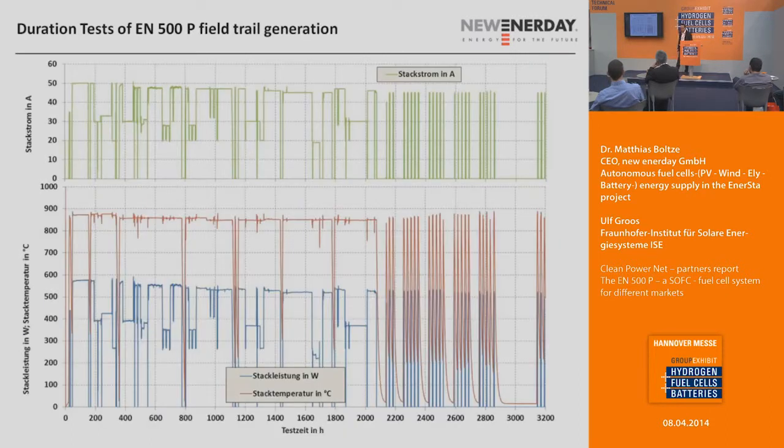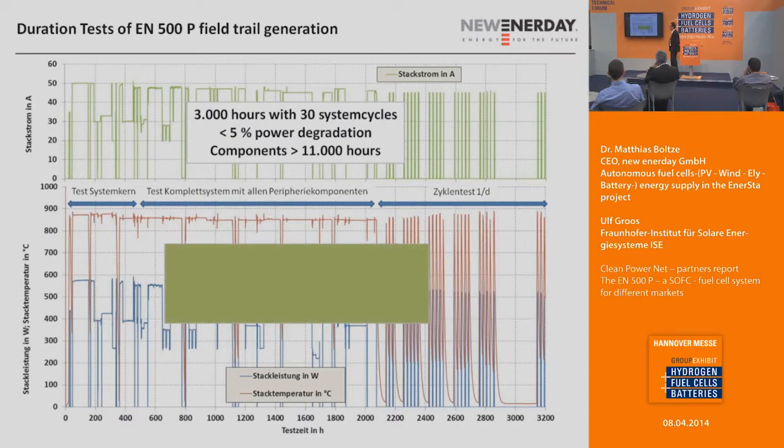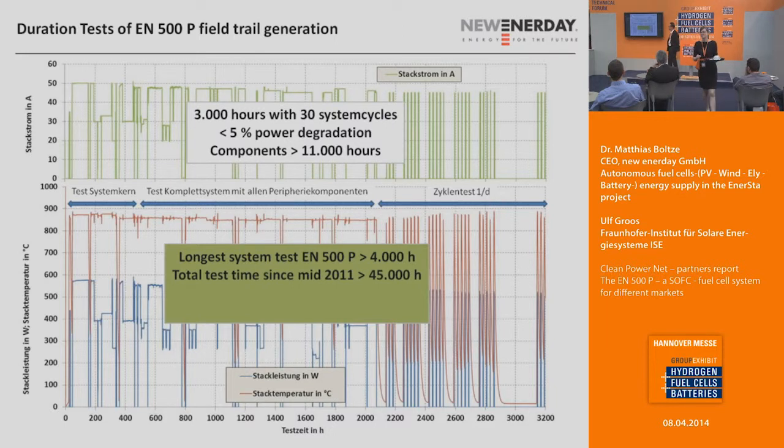I will show you examples of real installations to give you some numbers of experience in testing systems. Our longest real running system had more than 4,000 operational hours with less than 5% power degradation. Right now we have tested since mid 2011 more than 45,000 hours summarized, and consumed or converted more than 4.5 tons of propane, generating more than 16 megawatt hours.